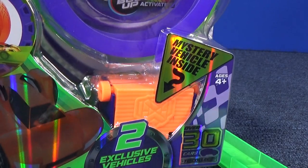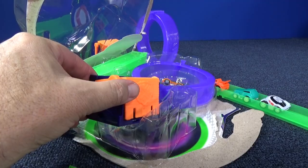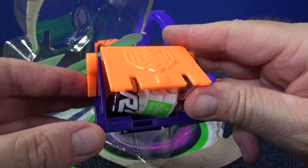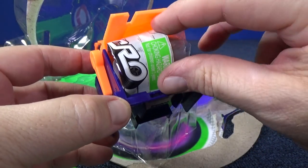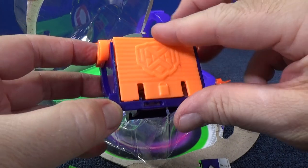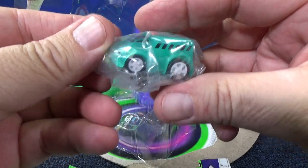If we're going to race, we might as well open up another pack, see what this mystery vehicle is. I ripped it open, but I have not peeked. We're going to check it out at the same time. Let's see. There's the instruction sheet. Got it. It looked like it was green. Didn't it look like it was green? Yep, green.